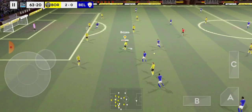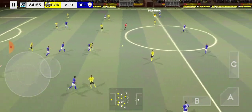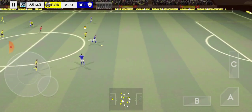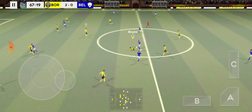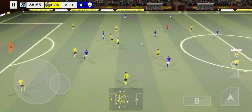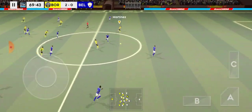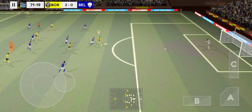Unbelievable skill. Oh, we did really well there. Crossed well. And he's back in possession.